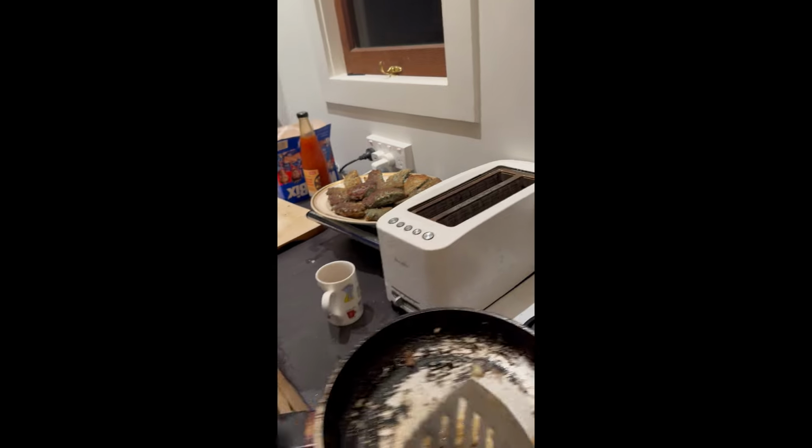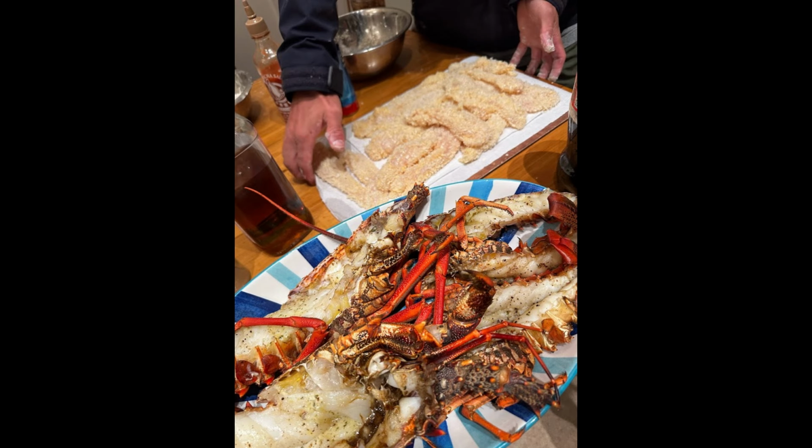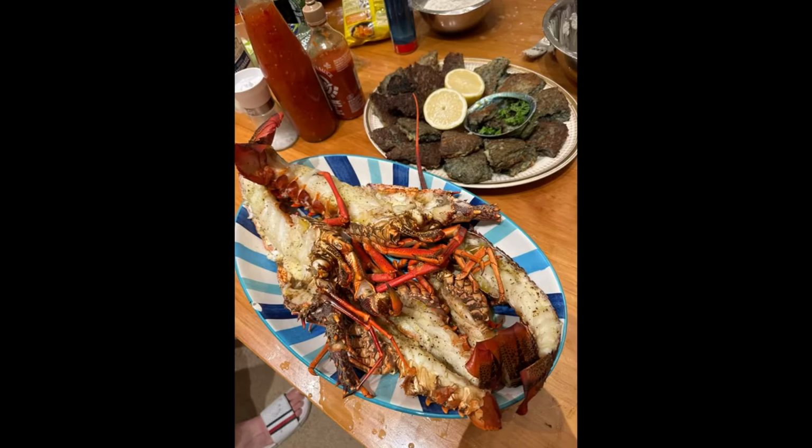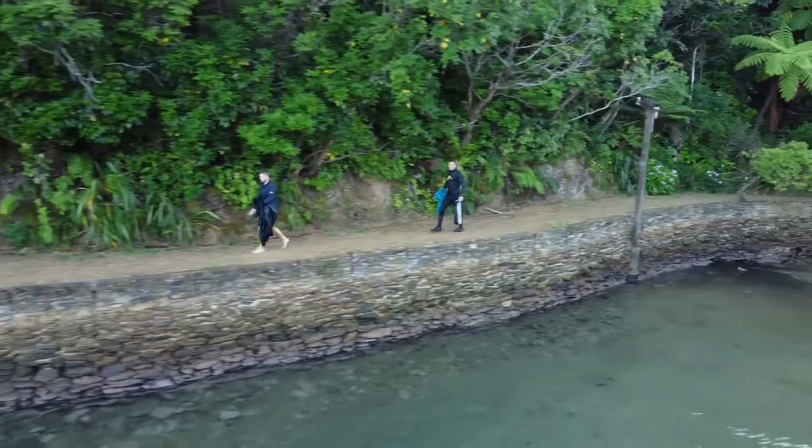Day 2 with the boys. We've got paua, minced paua patties, fried, and we are eating good tonight. Check it out. Crayfish, paua patties, and multiple species of freshly caught blue cod, butterfish, and kingfish crumbed.